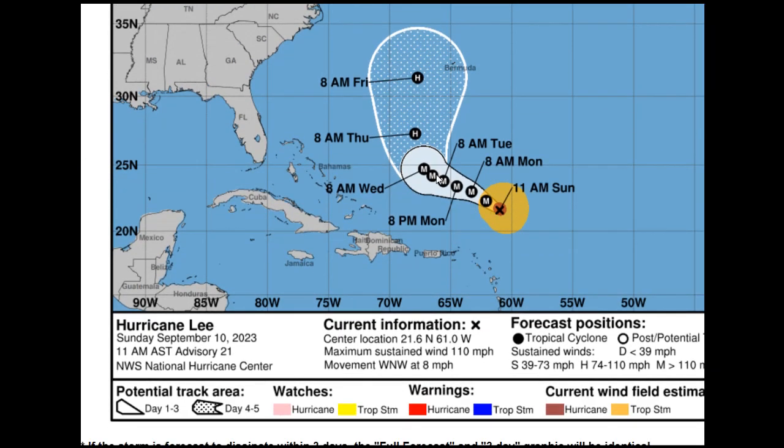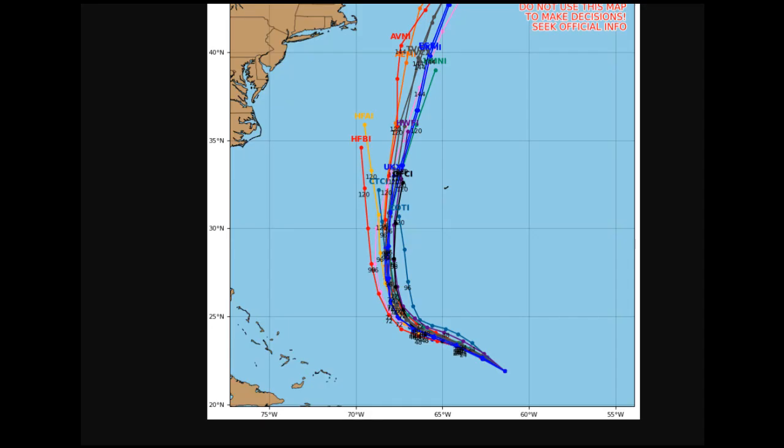You can see they keep it as a major hurricane through Wednesday morning, then decrease the intensity as it moves to the north. So the turn is there. Everybody's been worried about the turn. It's definitely there. It's been there. Forecast models, you can see here, they're in really good agreement. There's Bermuda, by the way, right in there.